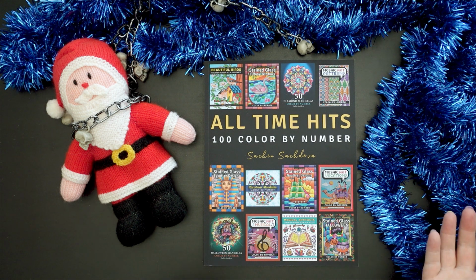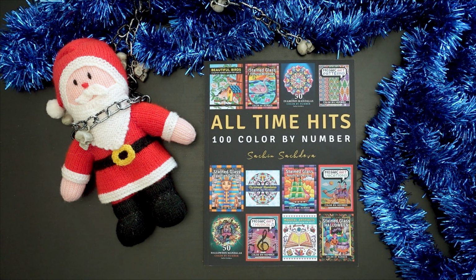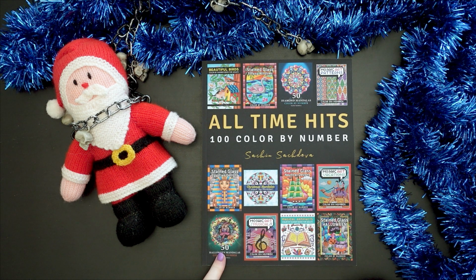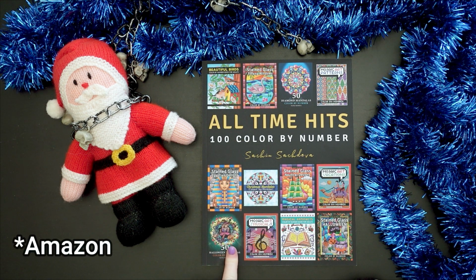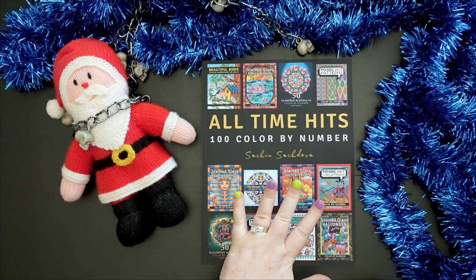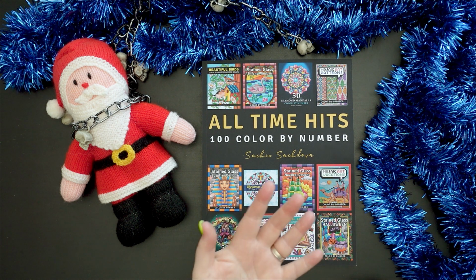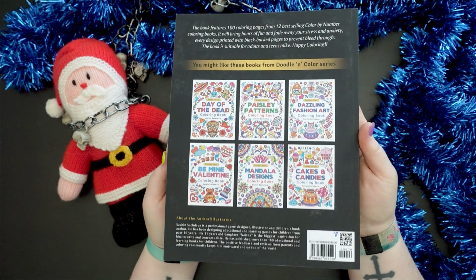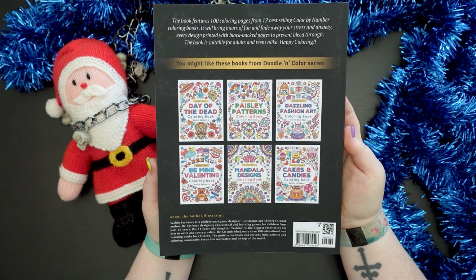Sachdivas does a lot, and I've seen a lot of his stuff on channels, so I thought the easiest way to get a taste of his work is this book here, which was the All-Time Hits 100 Color by Numbers. So I am in color by number heaven here, because I did have a number of these books on my wish list, which I have since taken off, because I thought, do this book, and if there's any theme that you really have to have, then I can buy the book separately. But there's 100 in here, so I think this one is going to keep me busy for a long time.